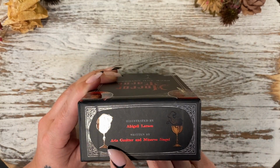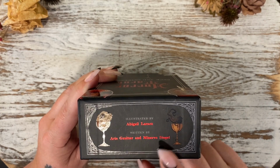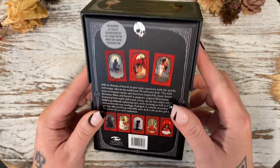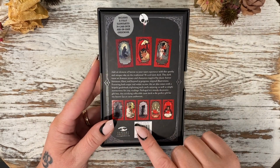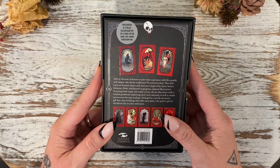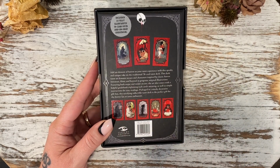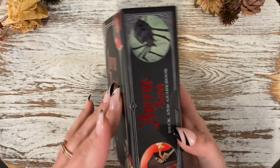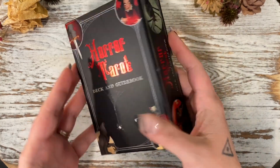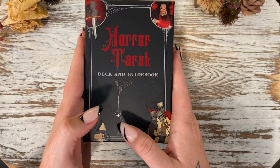This is written by Aria Gminner and Minerva Siegel, who is constantly doing stuff with Insight Editions. On the back, we get kind of a sneak peek of what's going on, and beautiful little circles of art all along the box.